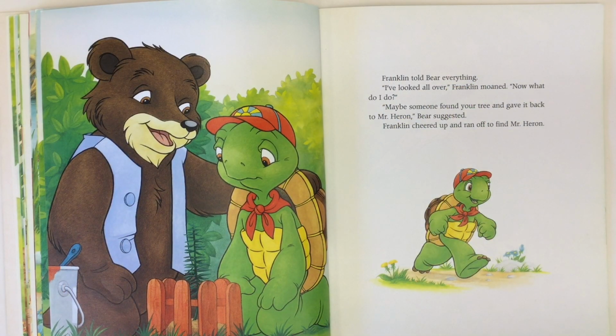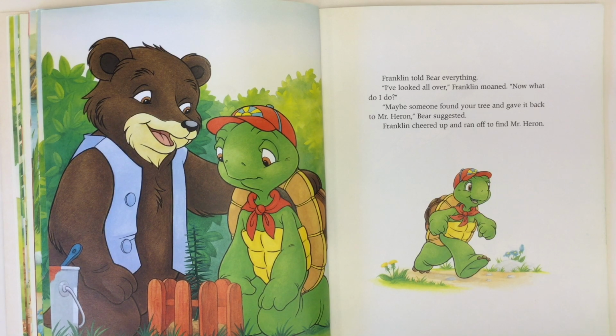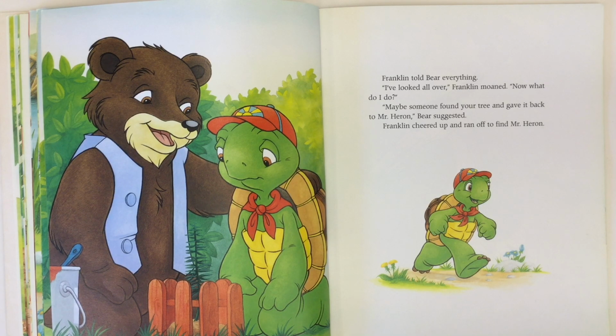He sat down and told Bear everything. "I've looked all over," Franklin moaned. "Now what do I do?" "Someone found your tree and gave it back to Mr. Heron," Bear suggested. Franklin cheered up and ran off to find Mr. Heron.